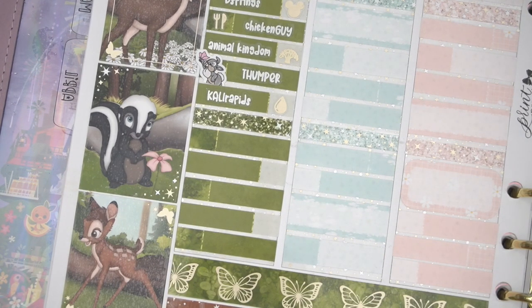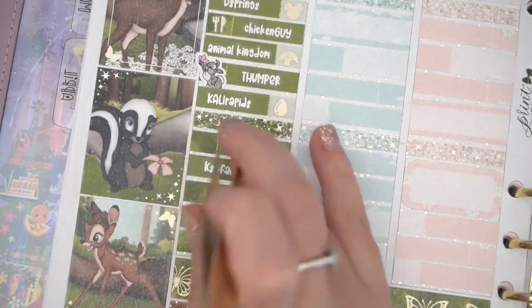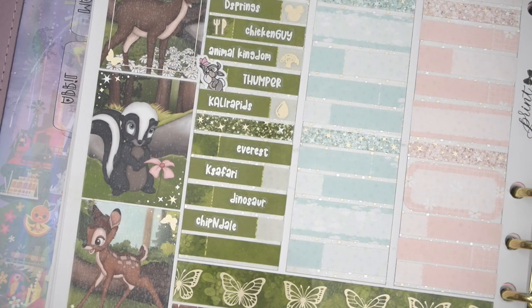So we got pics with all the characters, and it was so cute. And I tried the strawberry soup, and it was actually good. Then we went to Magic Kingdom, and we did the train to Big Thunder Mountain. And then afterwards, we got pins and just chilled for a little bit.